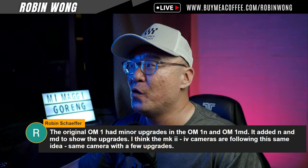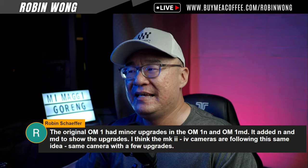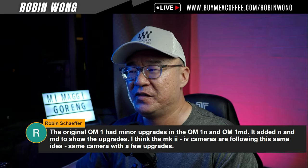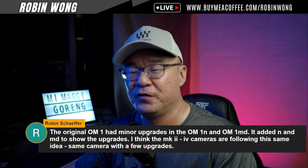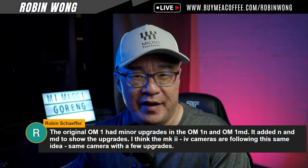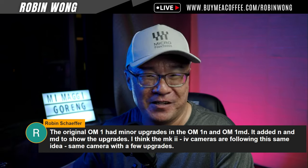Robin says the original OM-1 has minor upgrades in the OM-1 and OM-1 MD. It added N and MD to show the upgrades. I think the Mark II to Mark IV cameras are following the same idea, same camera with few upgrades. Well, I hope so too, but then if it's a minor upgrade, then why are they charging so much more? That's the question that a lot of people can't answer, right?